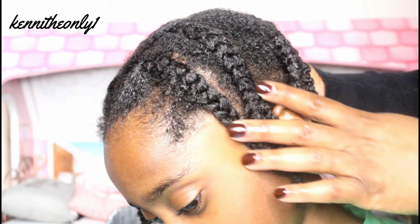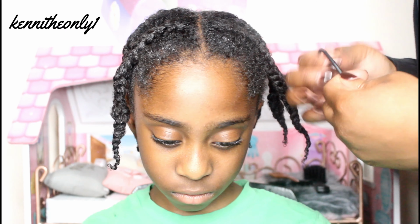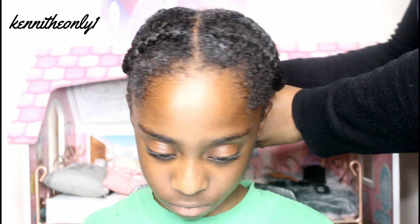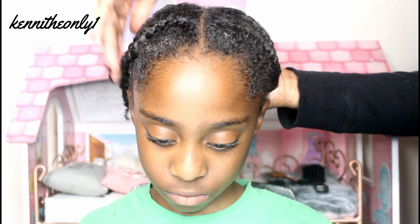I think the claims of this product are spot on as far as the definition, moisture, to soften the hair. It's really good. So with so many hydrating products, I figured Kennedi's hair would need a little bit of stretch. So I'm using 2 elastic black bands just to stretch out the hair.